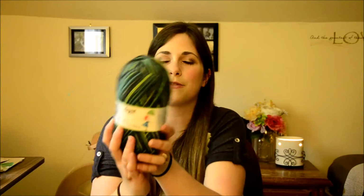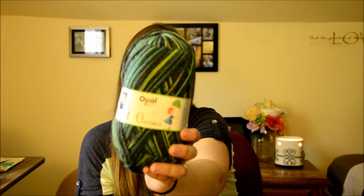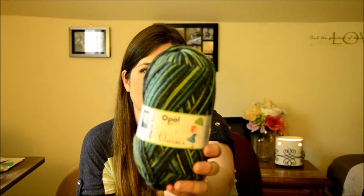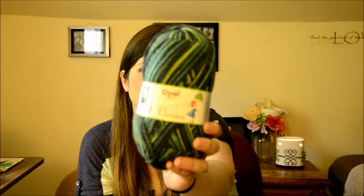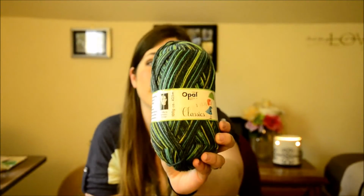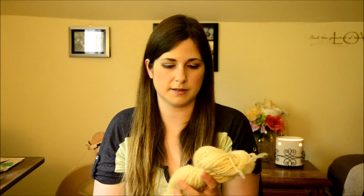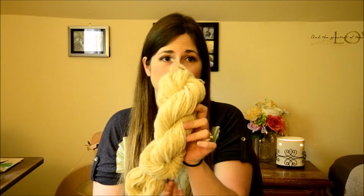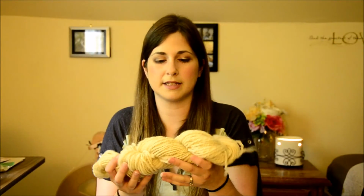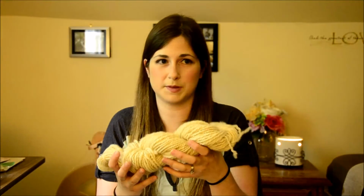And this green I love. I think this needs to be a sock head hat for myself, but I'm not sure, because socks would be so much fun out of this too. I don't know. What do you guys think? Let me know. Or if you have any other patterns, let me know. I am open for suggestions. Something else that I have is some hand spun that I did on my spinning wheel. It's kind of ropey. It's definitely some beginner yarn.